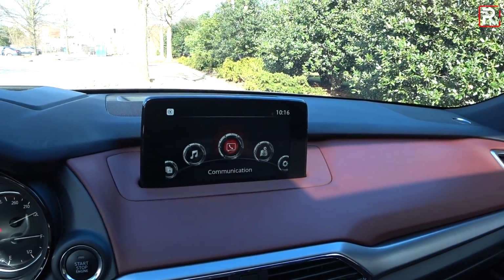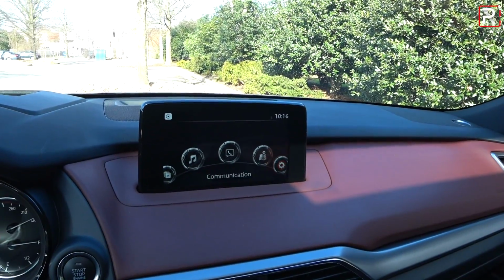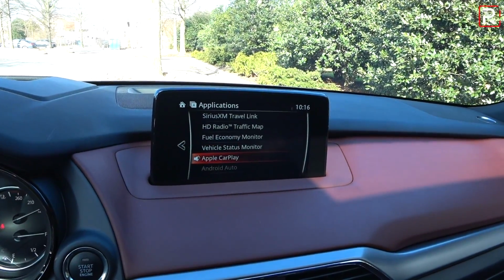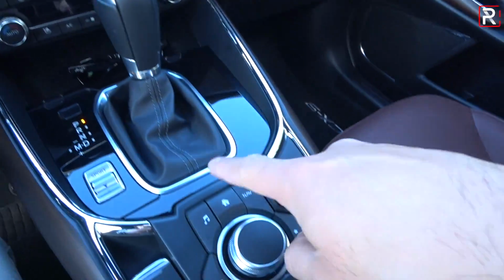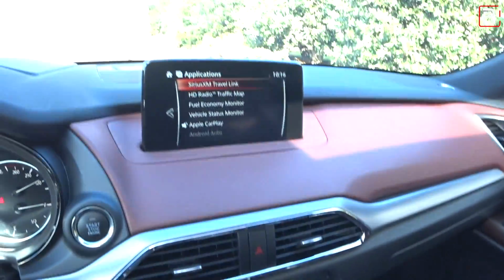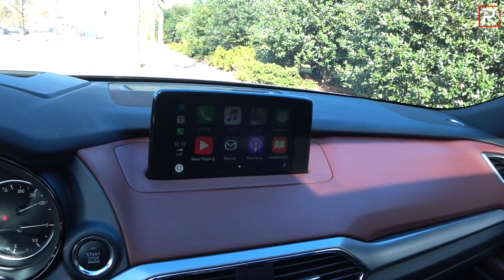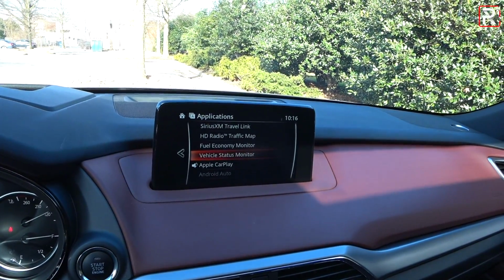You can go back to the regular head unit here, which again hasn't really changed in terms of the overall layout. Applications is where you go to find Apple CarPlay or Android Auto, or you can also just push and hold the home button here, and that will cycle between Apple CarPlay and the Mazda Connect head unit here, which is definitely a nice little shortcut feature.